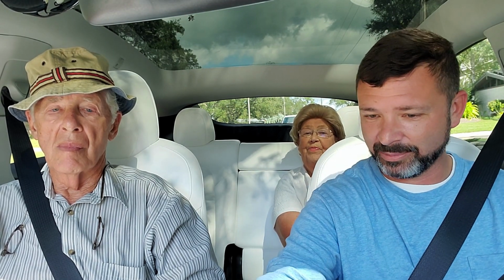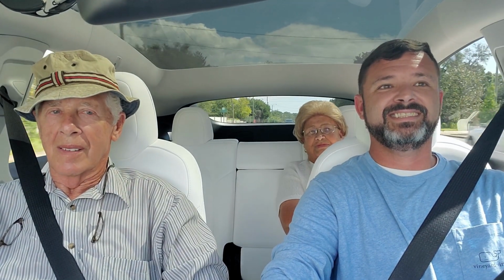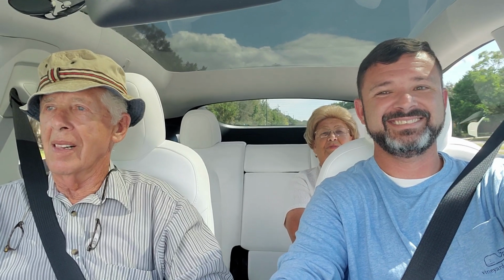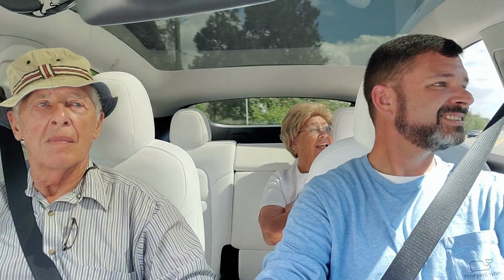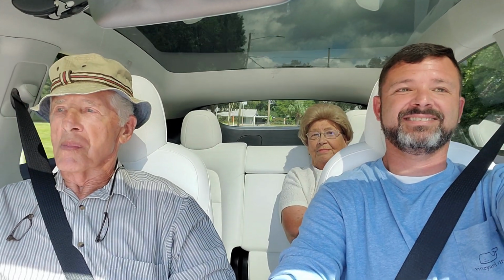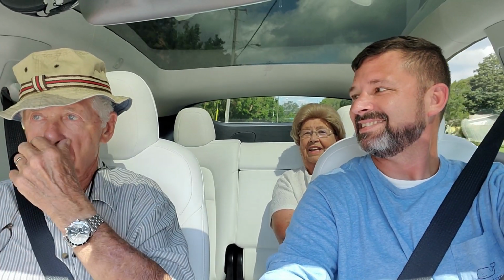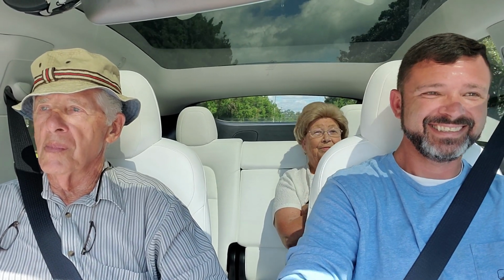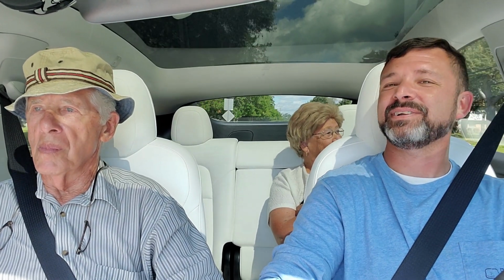All right, well, let's see what this thing can do a little bit. It's quite amazing to me, isn't it? 73 miles per hour. That thrust. A little bit of thrust. It'll do since I can't go to Disney World. This'll do, huh? And you didn't have to wait in a long line for this ride, huh?